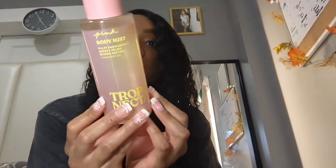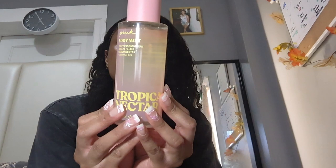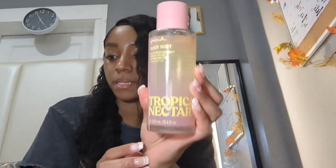So yeah, I got perfumes. All perfumes. Tropical Nectar. This is a good body mist. Smells so good. So I ended up getting this. It gives very summertime vibes. So that's what we're going for.